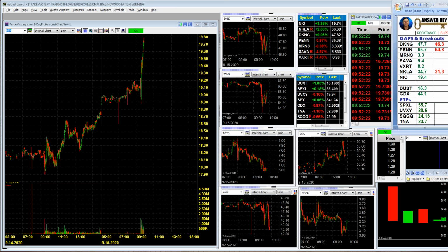Neo, baby, I love this chart. Now the thing is, we got a topping tail. Trail stop is now at 19.70. I got you guys in at 19.4. Sell it all if it loses 19.70. That was our secondary entry as well, so that's also in the money for you.